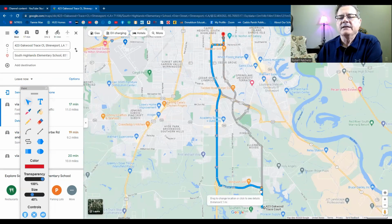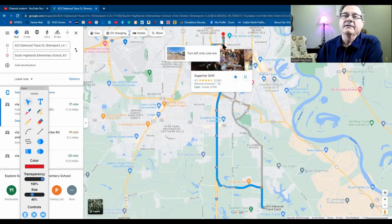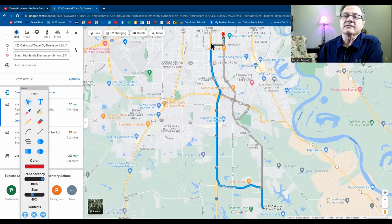All right, so the next one listed is South Highlands Elementary School, and it's a magnet school that is going to be 17 minutes, 11 miles away from you. You're going to go up to Southern Loop, hit 49, and then cut across, and you're going to then hit Line Avenue, and Southern Hills is right here. And this is the Southern Hills neighborhood that has beautiful older Shreveport homes, two-story mansion type look, old plantation homes type deal. This R.W. Norton Art Gallery is a beautiful place, the museum to go to, and they have azalea gardens around it. So it's beautiful when they're all blooming there.